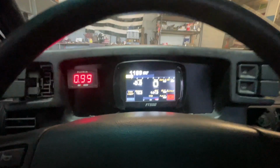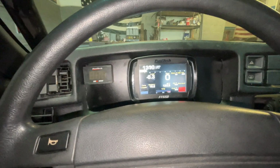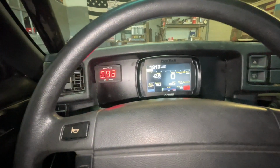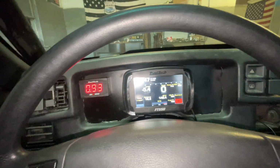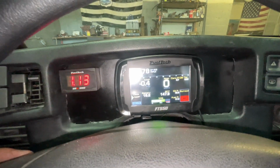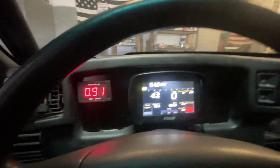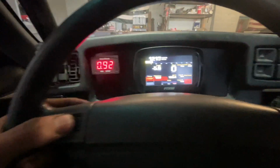Well, it went up there, but I've got to figure something out. Something didn't like it. All right, we made a few more changes. Let's see what it does. Grab the 2-step, it should do the 3-step. Let's see what she does. All right, let's try this again. This is without the 3-step on. All right, grab the brake.